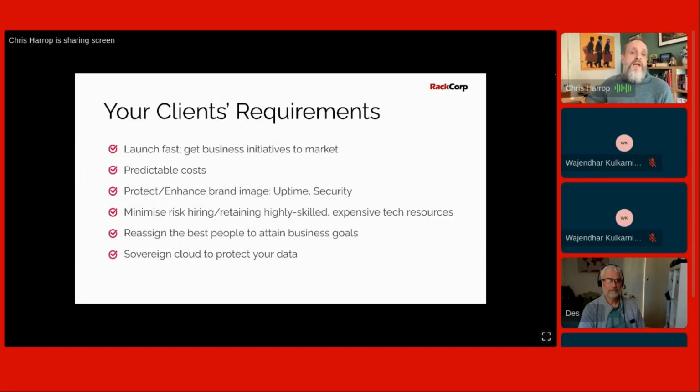And then through that, what we've seen is these common set of requirements from people exploring Kubernetes. So the first one is, one thing that we hear a lot is that organizations are trying to launch fast and get these business initiatives to market quicker ahead of competition, especially in today's market where things are moving increasingly faster. This is becoming very important.